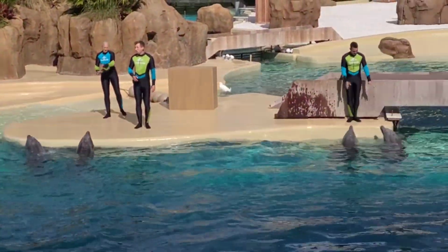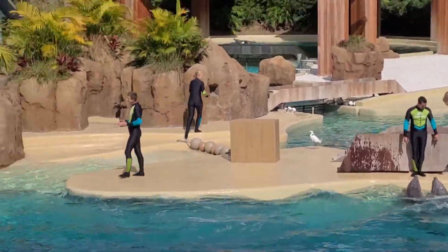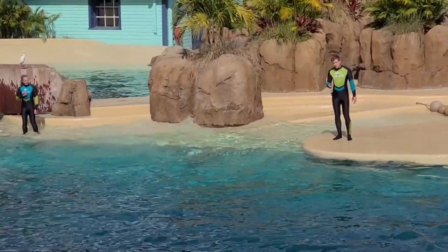Celebrate the bottlenose dolphin. It's our hope that you'll leave here today knowing so much more about these amazing animals and have a renewed respect for the ocean and waterways we share with them. I can't think of a better way to get things started than by introducing you to some of our dolphins.